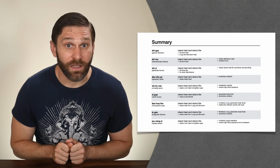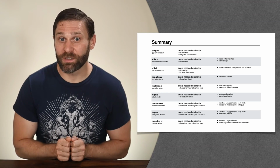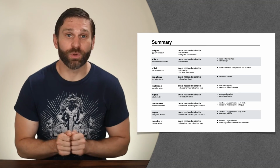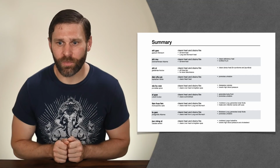So Suregao gypsum fibrosum clears lung and stomach heat. Jermu, same thing, clears lung and stomach heat, but it also clears heat from deficiency. So Jermu is special because it clears both excess heat and deficiency heat. When we say excess heat, we mean lung and stomach heat. When we say deficiency heat, we mean kidney yin deficiency.